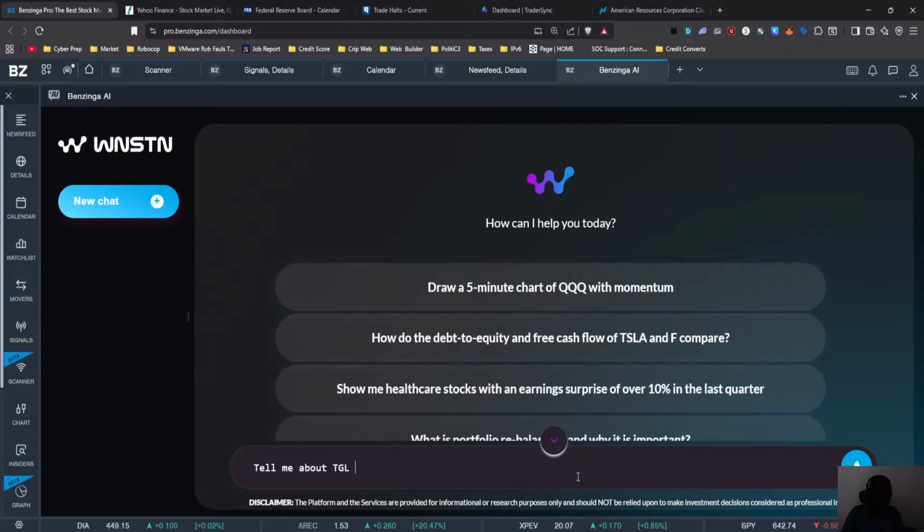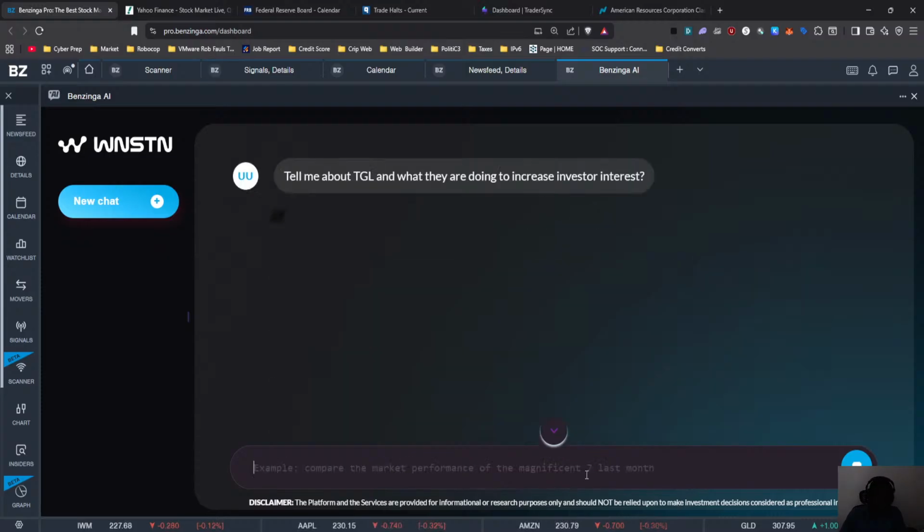Hopefully they're not lying about any dividends. Tell me about TGL and what they are doing to increase investor interest. Okay, let me make sure I spelled everything right. Even if I didn't, it probably is smart enough to figure it out.